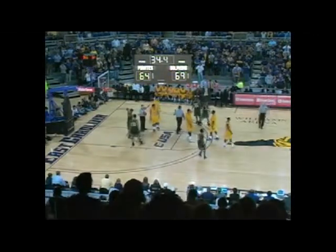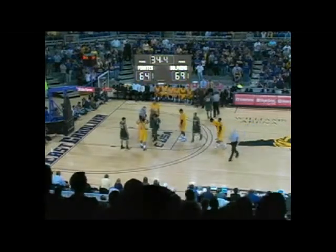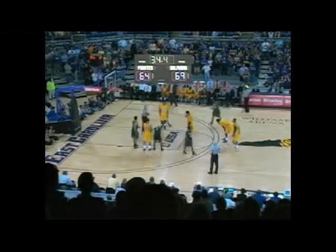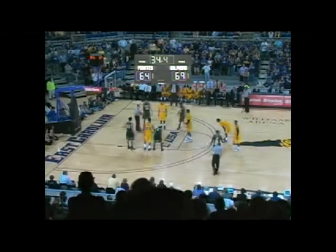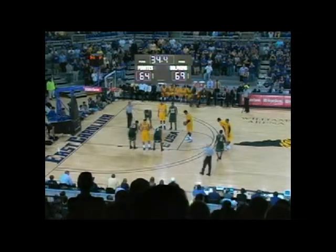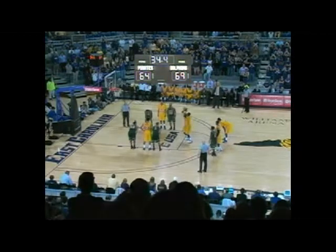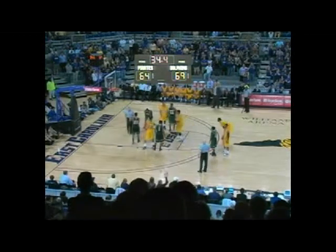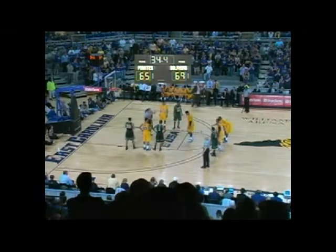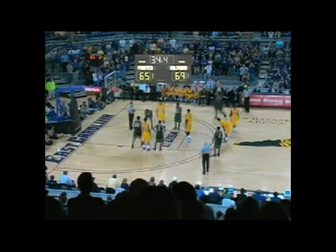Well, I'll tell you what. This is just a very, very difficult game. They're lucky to be this close. No doubt. Darius Morrow going to the line. Darius has 15 points, 7 of 10 from the line. He was just there and knocked down 2. These are 2 critical free throws with the Pirates down 5. Darius at the line, he nails it. Boy, his free throw shooting has gotten better. 69-65, Pirates down 4, 34.4 seconds to go.